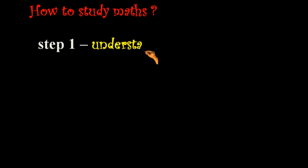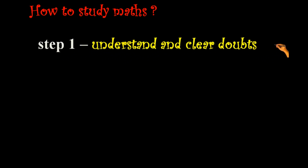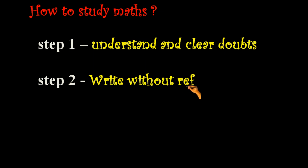Let's quickly summarize all these steps. Step number one, understand and clear doubts. Step number one is very important. Only after understanding the concept thoroughly and clearing all your doubts, move to step number two. Step number two, write without referring.